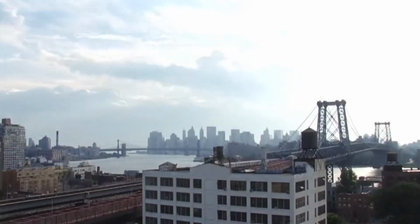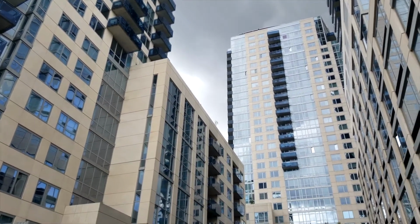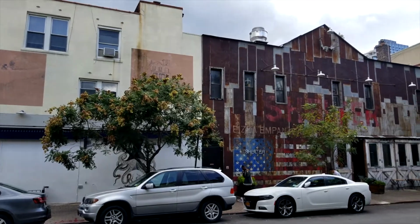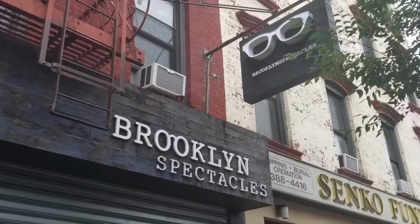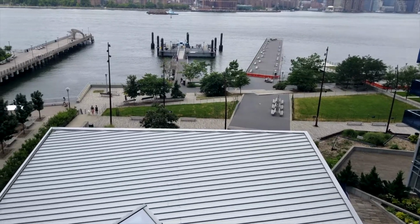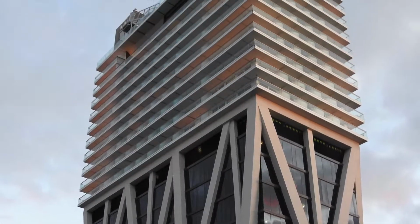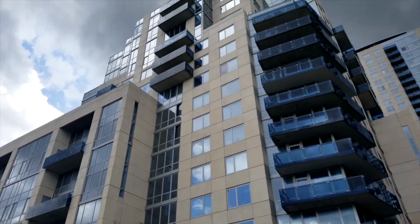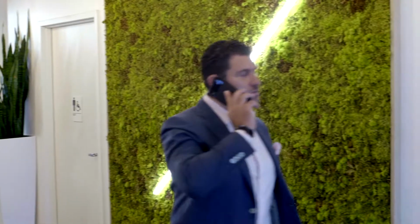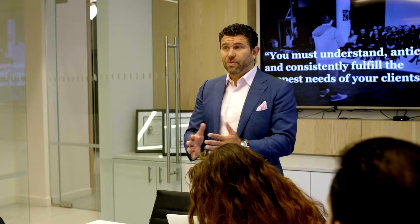Williamsburg, Brooklyn remains a sought-after destination for those seeking luxury residential properties as well as an eclectic, relaxed lifestyle. From restaurants and retail to parks and green space, thousands continue to flock to this section of Brooklyn known for cutting-edge design and a hip vibe. The transformation began more than a decade ago. Someone who knows Williamsburg better than anyone, Eugene Litvak of Compass, a longtime resident and an expert on everything Williamsburg.